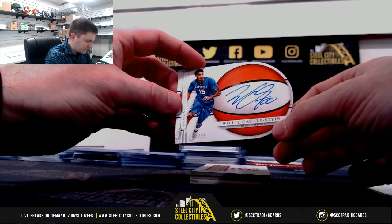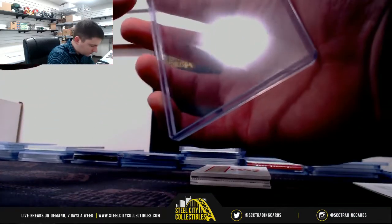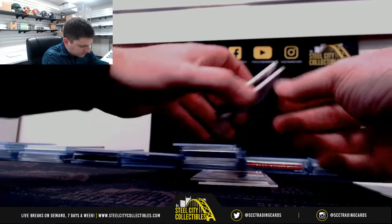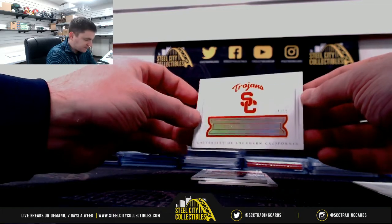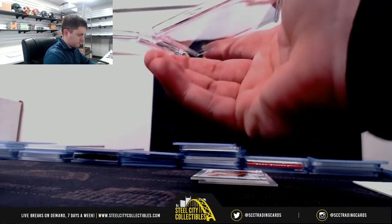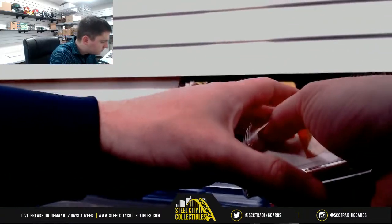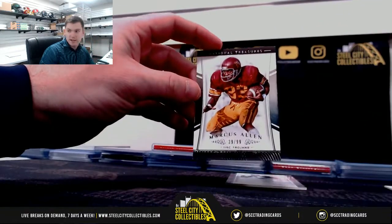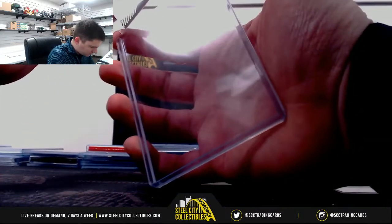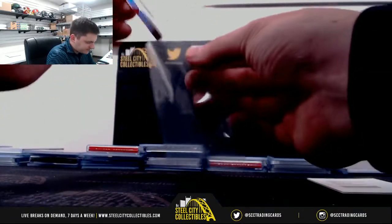Willie Cauley-Stein, 25 of 99. It's 5. Nice one there. Nelson Aguilar, 74 of 99. It's going to 4. Marcus Allen, 39 of 99. It's going to 9. Joe Namath, 13 of 25. It's going to 3.